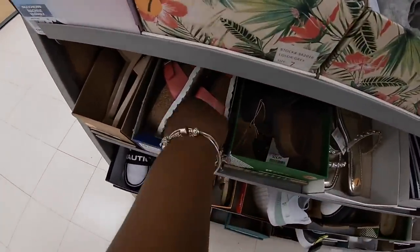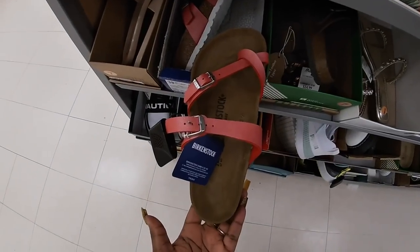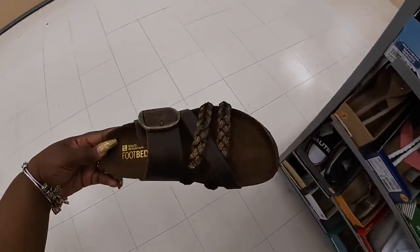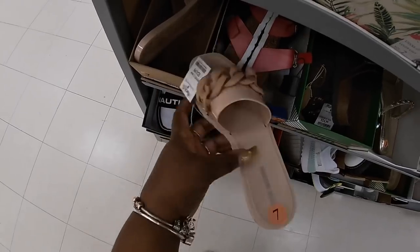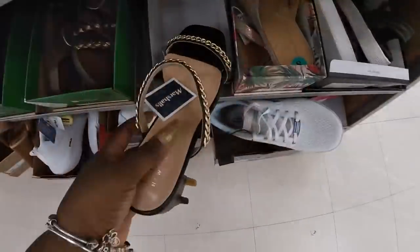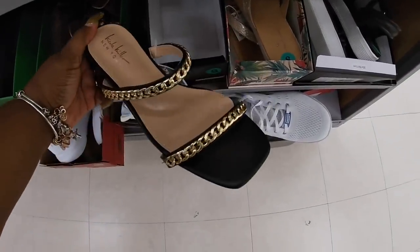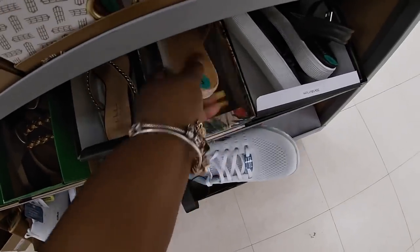$25. Here's the Birkin together. Birkenstock. I just said Birkin, Birkenstock. These are $25. Like it's dark right there. I think we've seen these Steve Madden's before, right? Yeah. But $25. These are so pretty. Nicole Miller, $25. These are $20.